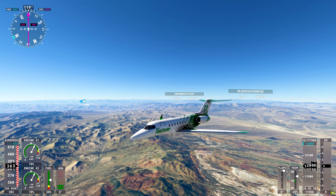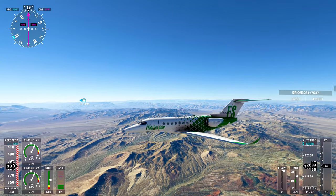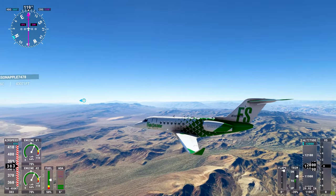Los Angeles Center, KA-527, 12,000 feet. KA-527, Los Angeles Center, altimeter 29.02, continue as planned.